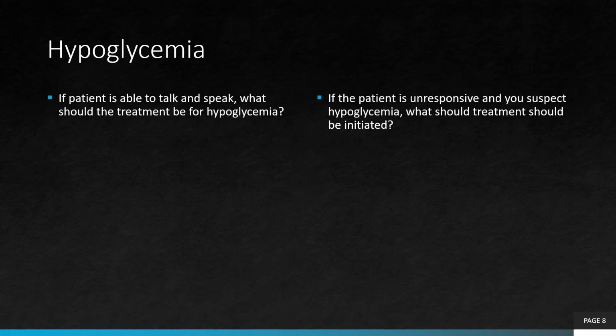If the patient is unresponsive and you suspect hypoglycemia, what treatment will be initiated? Well, one of two things. You're either going to put an IV in the patient and inject what's called dextrose 50%. Usually it comes in a bottle in your emergency cart, and you push it over less than a minute, and that usually is enough to have a patient awaken and respond to you. And then you would want to give that patient something to maintain that blood sugar up, something with a little bit of protein in it.